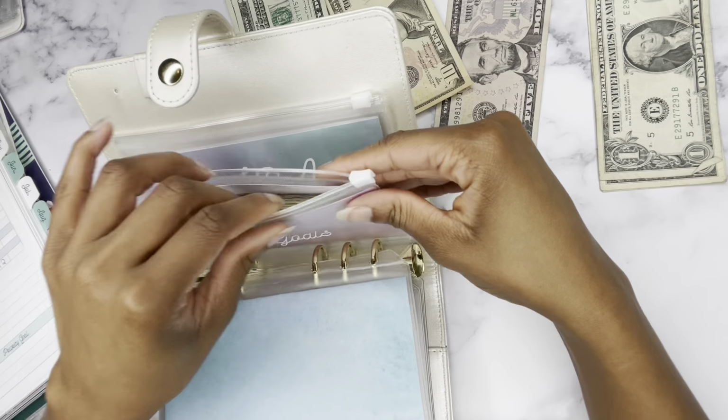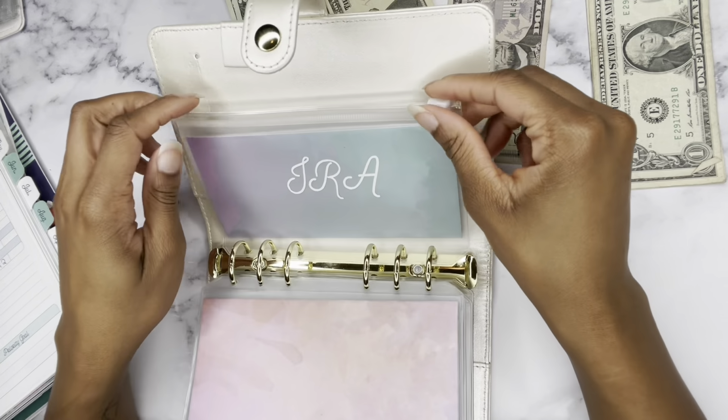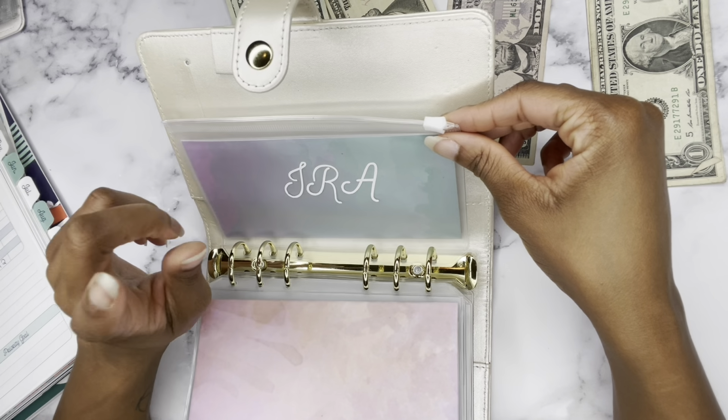5, 10, 15, 20, 25, 6, 7, 8, 9, 31, 2, 3, 4, 5, 6, 7, 8, 9, 41, 2, 3, 4, 44. So I have 44 so far, and that is wonderful. I started in January only by saving like $9 or $8 every time. So how awesome is that?